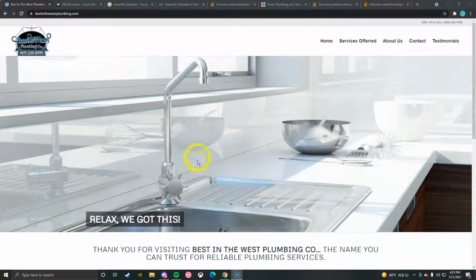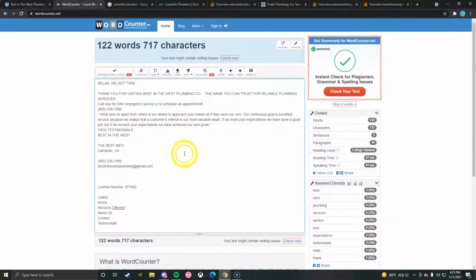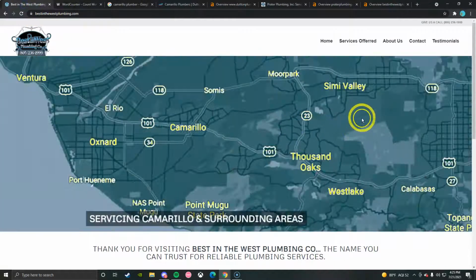So Google likes to see around 2,000 words here on the homepage. And I did a quick word count, and you guys are at 122 words. So not quite there at the 2,000 word mark just yet.